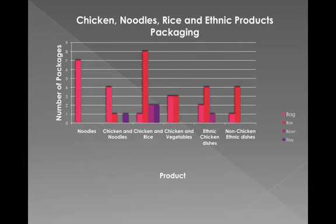These are some of the noodles and chicken, rice, and other ethnic products that I evaluated. Here you can see how noodles were only packaged in bags. Also, the chicken and noodles product also used bags a lot. But the chicken and rice products really didn't use bags. They typically used boxes. I don't really know why. But the other chicken dishes also used boxes.